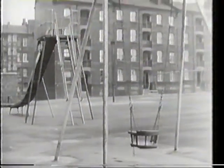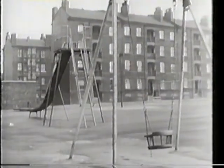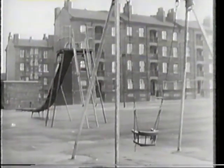Back-to-back houses have been replaced with modern blocks. A lot of people would like to turn the clock back and live in a little brick house again.